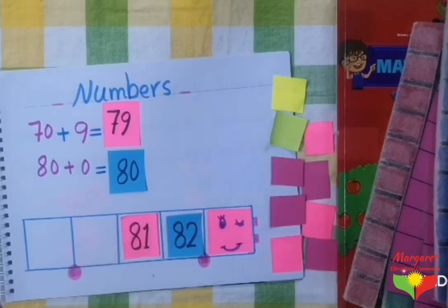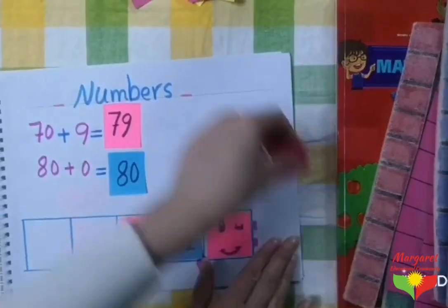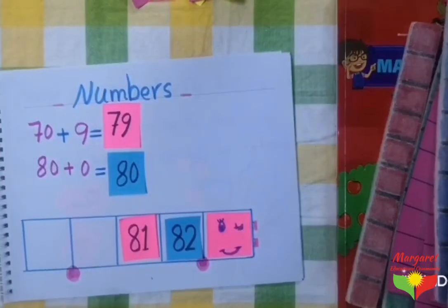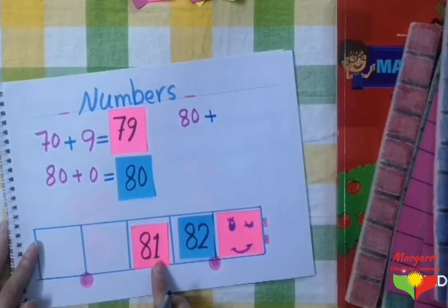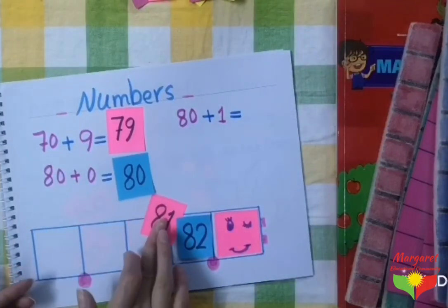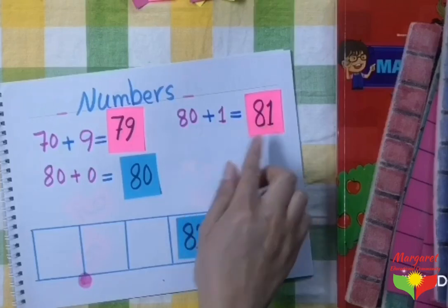The third one, we have 81. There are 8 tens and 1 one. Okay, so how many ones are there? Yes, 1. And how many tens do you have? We have 8 tens and 1 one. So we write 8 tens, 80. 80 plus, can you tell me? 1. Good job. 80 plus 1 equals 81. Thank you, our boss. Okay. Can you read for me? 80 plus 1 equals 81.